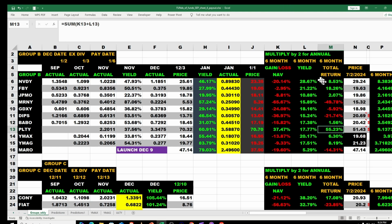And look at NVIDIA now, because NVIDIA's been going down, right? Look at this, 23.35. That's well below the 6-month price at 29.24. So, these are not perfect. And what happens is when these income funds are really kicking butt, and they do at times when the market's roaring, it's great.